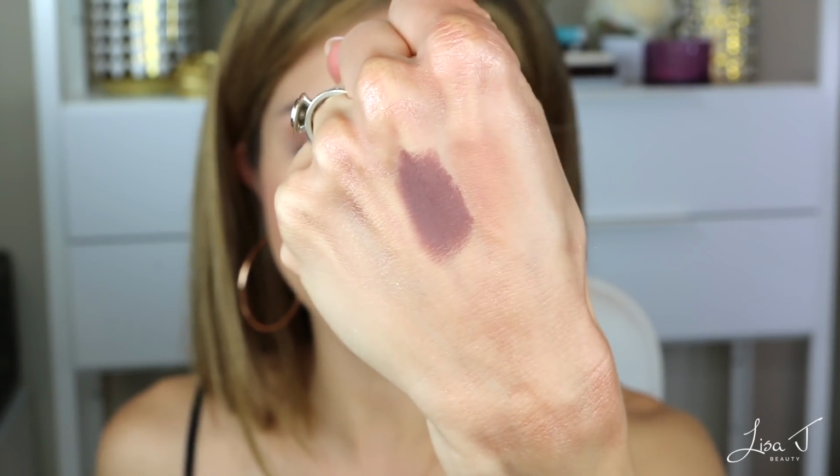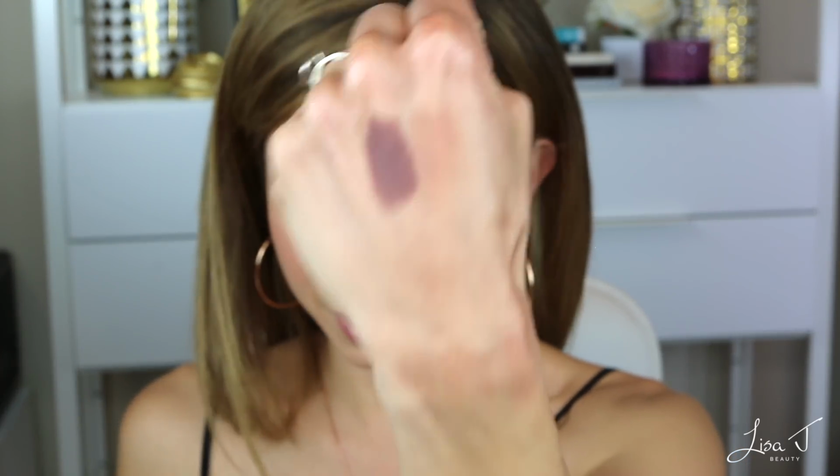It reminds me of a mix between two favorite MAC shadows of mine that were in this tone, a mix of Sketch and Shadowy Lady. I'm not sure if they still carry those shades, but those two were shades that I would wear all the time. And this is like a blend between them. I love this color. This would also work really well as an eyeliner.